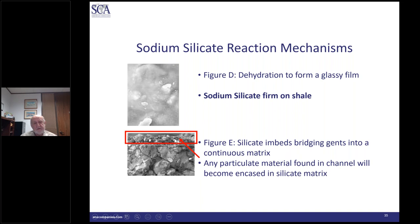So in other words, if there's solids left from the mud filtrate, and this happens to be in a void space that you're trying to squeeze, you can make a continuous matrix, because the silicate will bond with the particles that are there and create a solid, similar to what we had shown earlier.